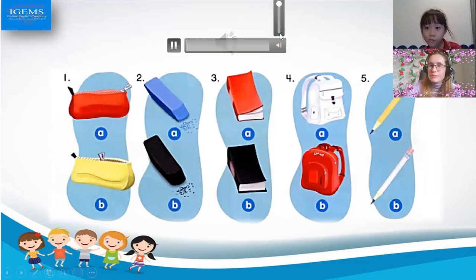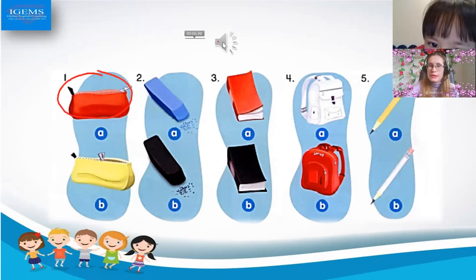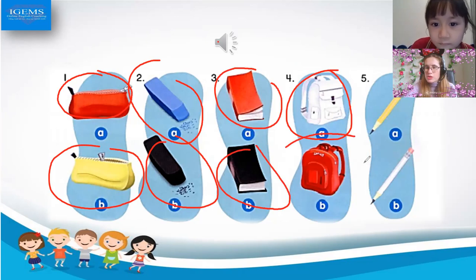Page 15. See. Sing. Colors. Colors. Red, yellow. Red. Red. We hear red. Oh, blue, white, black. Yellow, blue, white, black. All the colors we hear.